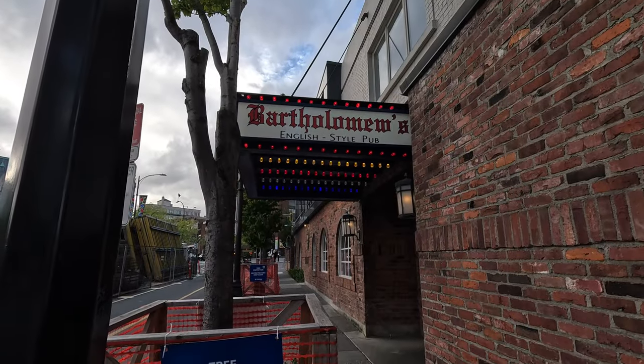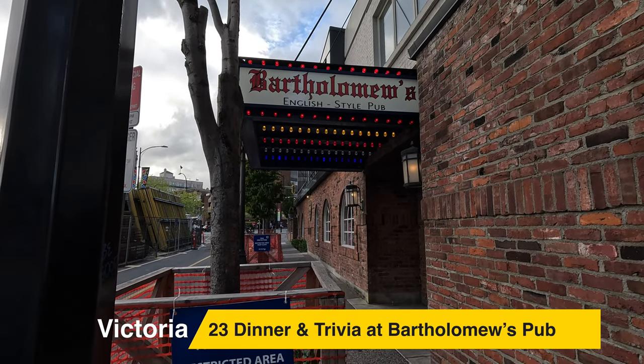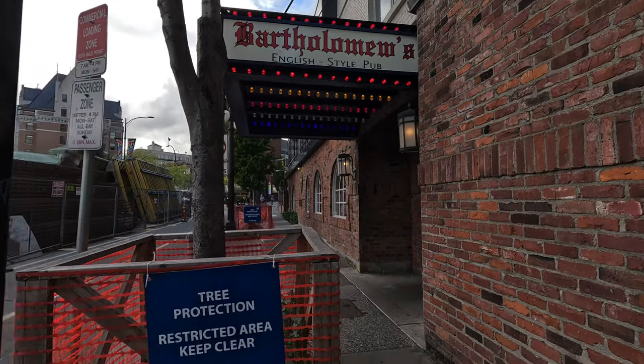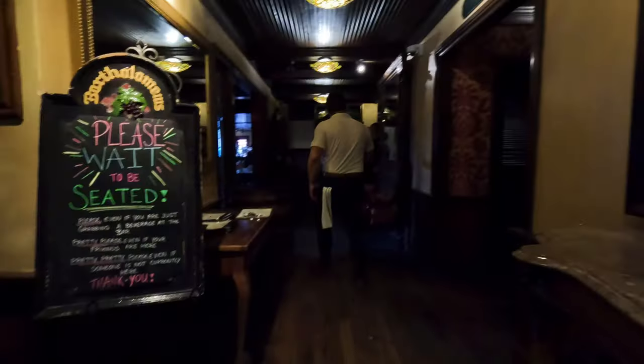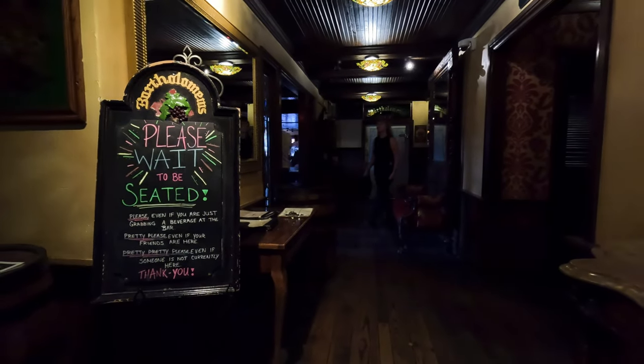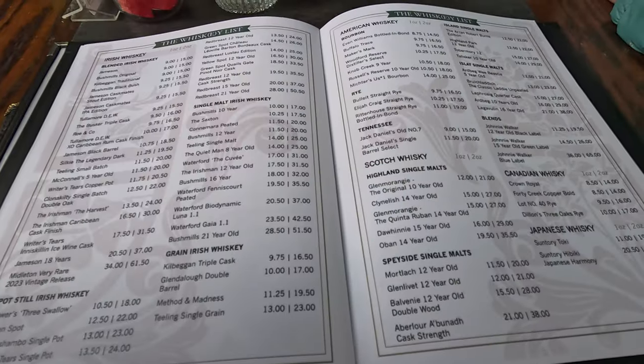If you're looking for a trivia night and a good place to eat, Bartholomew's English Pub, located right next door to the Marriott Inner Harbour, is a perfect location for dinner. Bartholomew's really did look like an old English pub. It had a really vibey atmosphere.